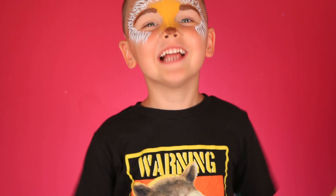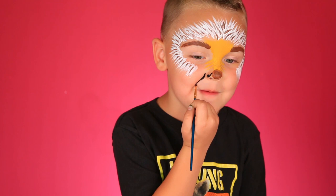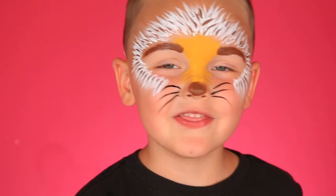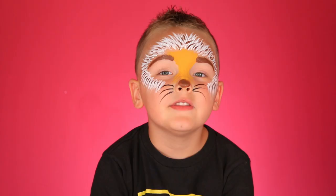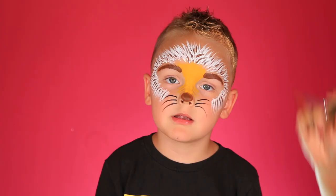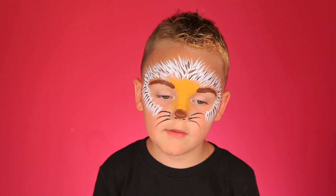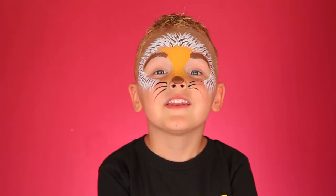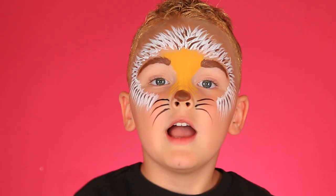I'm looking like a hedgehog, guys. And now I'm gonna do my whiskers. Oh my gosh, it's harder than it looks, guys. Let's try that again. There's my whiskers. Now we're gonna paint my hair gold. We're using this gold cream paint. This is just a cream makeup, so it washes off. It's special effects makeup. Now I'm gonna get my orange glasses and my ears.